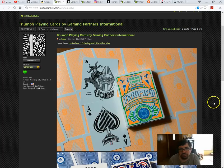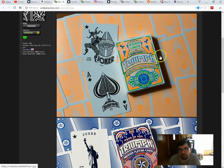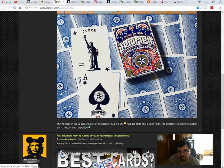This was posted on United Cards: Triumph playing cards by Gaming Partners International. Some kind of new printing company. They look pretty cool. Very neon-y, bright. Well, there's the one that's neon lights, and then there's this other one that's made in the USA, apparently. Serve, Honor, and Defend. It's a tribute version, I guess. Just an American version.